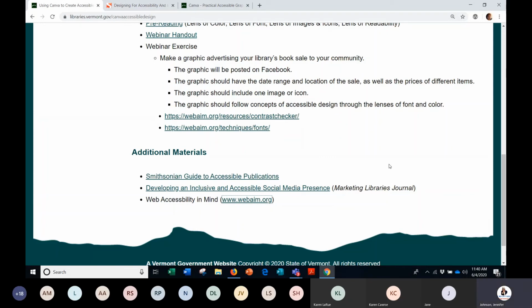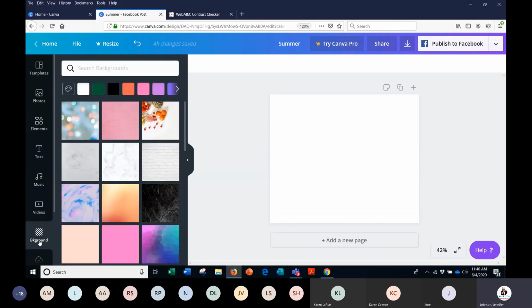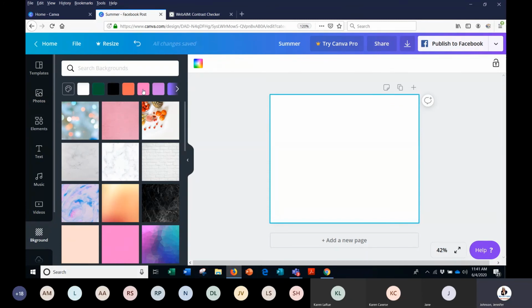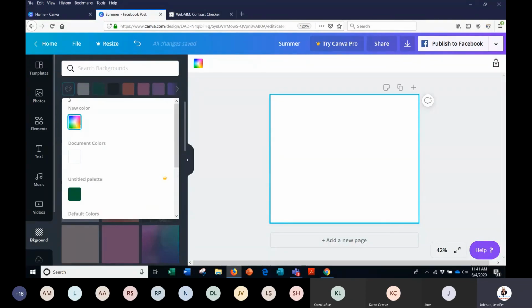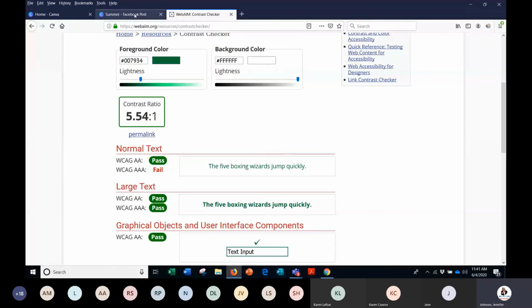All right. How do you change the background color? Someone asked. So if you go down to backgrounds, if you want to choose one of these backgrounds, you just click on it and it will pop up. Or if you just want to make it a solid color, you can go to the top here. There are a bunch of colors for you to choose from, or you can be fancy and go to this little palette here, click on this, and then just click around and you can choose anything you want. When you do that, it will show you the hex code, and if you want to check your contrast in the contrast checker, you can just pop that in over here and that will show you your contrast.